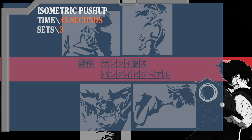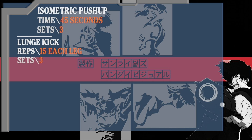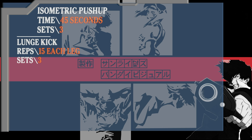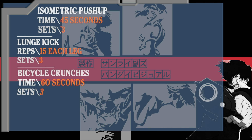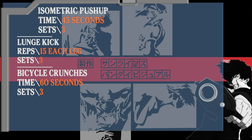3 sets, 45 seconds. Then after that, we're going into bicycle crunches and lunge kick, where you can either do which one you want to do first. You can do the lunge kick, which is going to be 3 sets of 15 each leg, and then superset with bicycle crunches, 3 sets, 60 seconds, and then you rest again a minute or 30 seconds depending on what conditioning you want for yourself.